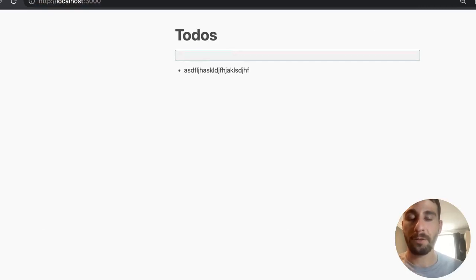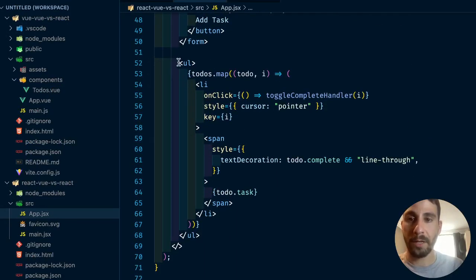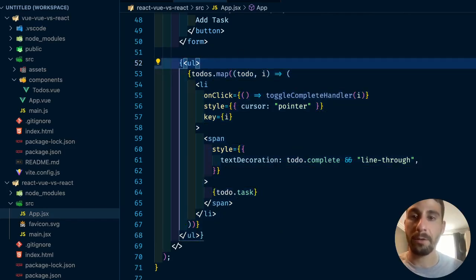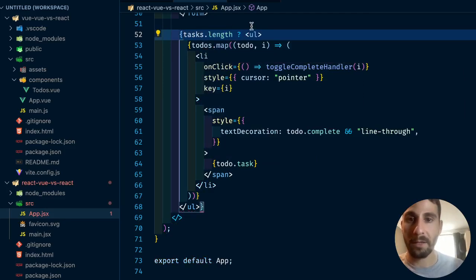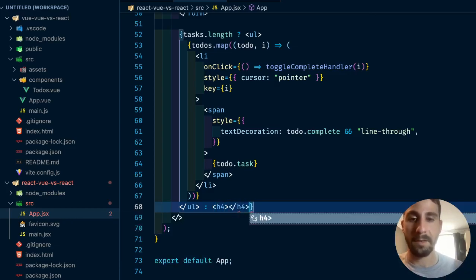So now we want that conditional rendering, right? The way that this is going to work is we have this unordered list right here. We're going to wrap this whole unordered list in curly braces. In Vue, we used the logical operator, but we're going to use a ternary operator this time because we want to say tasks.length. So basically, if we have tasks, we want this to render. If we don't have tasks, we want something else to render, which in this instance is going to be H4, I think we used.